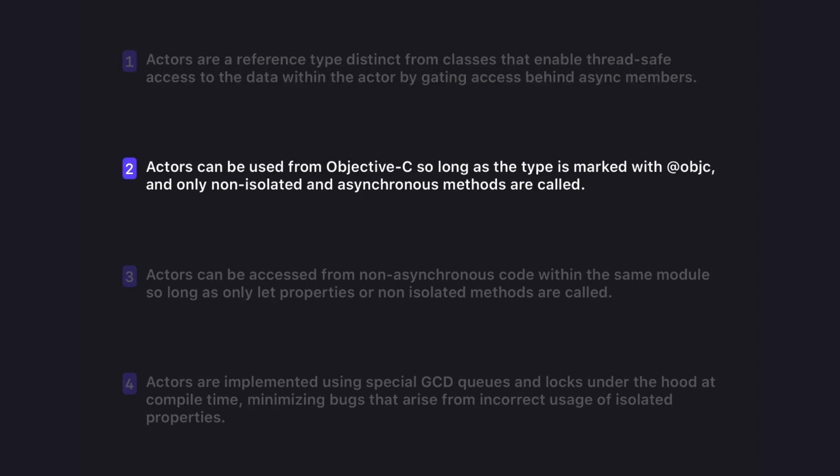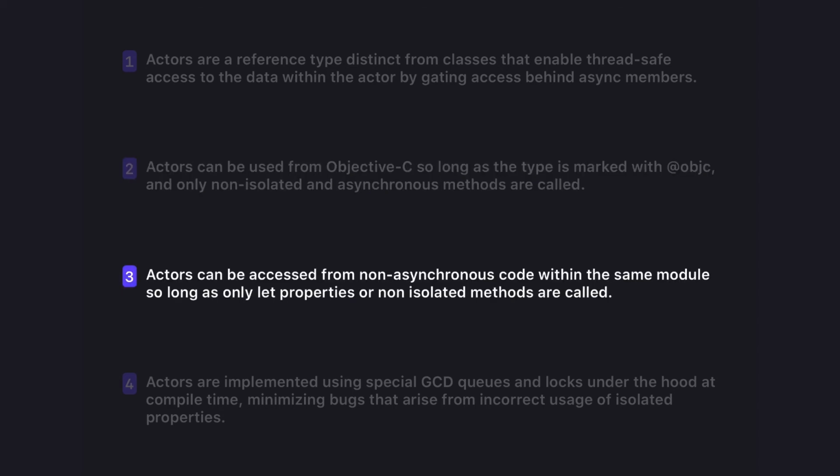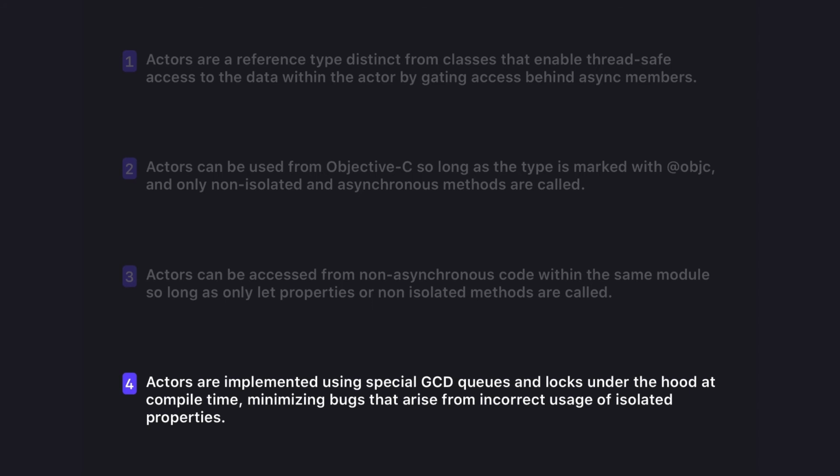Statement number 2: actors can be used from Objective-C so long as the type is marked with @objc, and only non-isolated and asynchronous methods are called. Statement number 3: actors can be accessed from non-asynchronous code within the same module so long as only let properties or non-isolated methods are called. And statement number 4: actors are implemented using special GCD queues and locks under the hood at compile time, minimizing bugs that arise from incorrect usage of isolated properties.